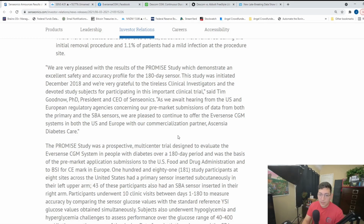181 study participants at 8 sites across the United States had a primary sensor inserted subcutaneously in their left upper arm. 43 of these participants also had the secondary sensor inserted in their right arm. So there were actually 43 people who had both sensors on at the same time, the first version in the left arm and then the secondary one in the right arm.